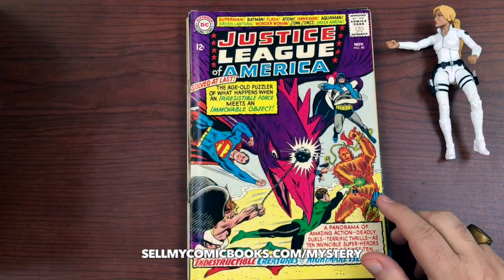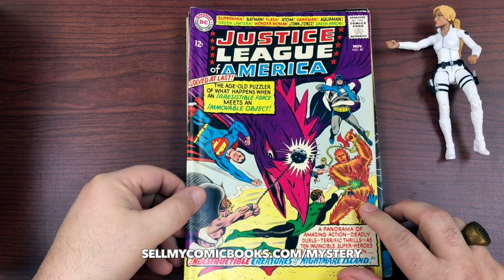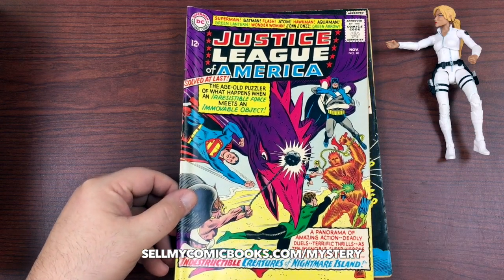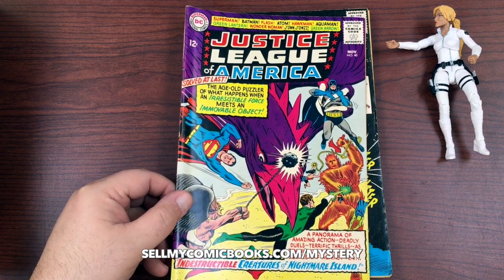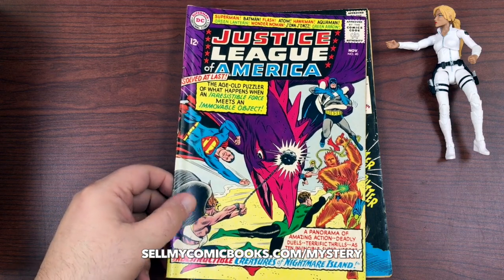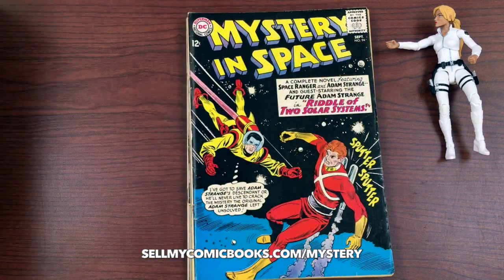There's an 80-page giant. This one, I first read this story in one of the 100-page Super Spectaculars, number 113, which was really kind of the earliest comic book I can remember. So that one has kind of a nostalgia factor for me.